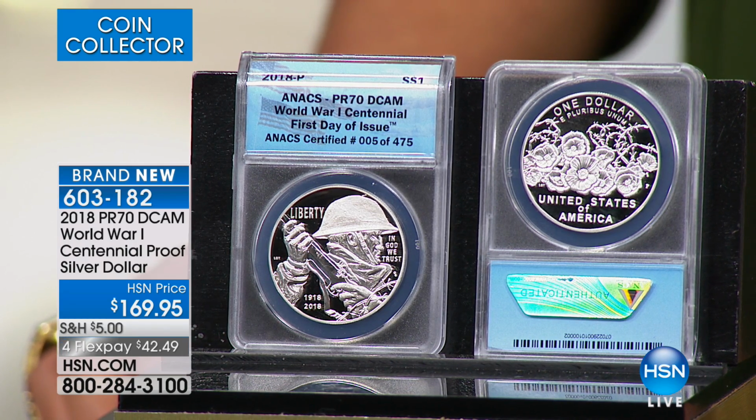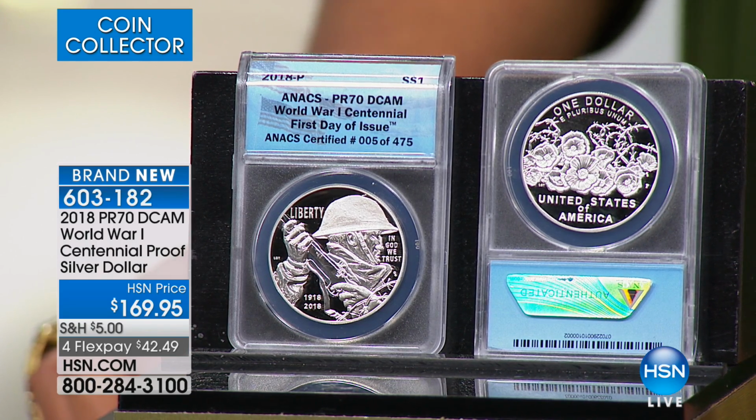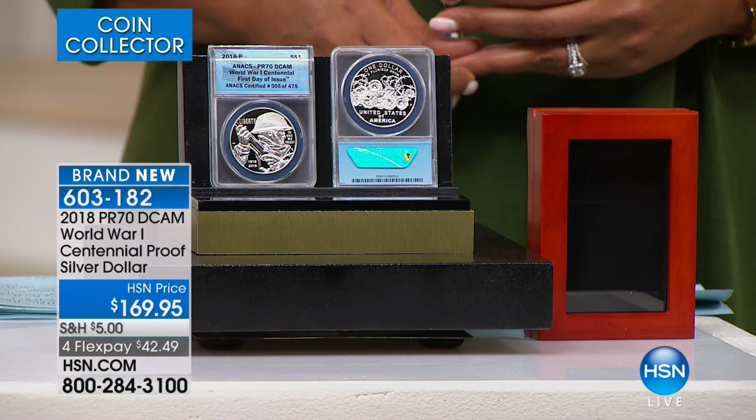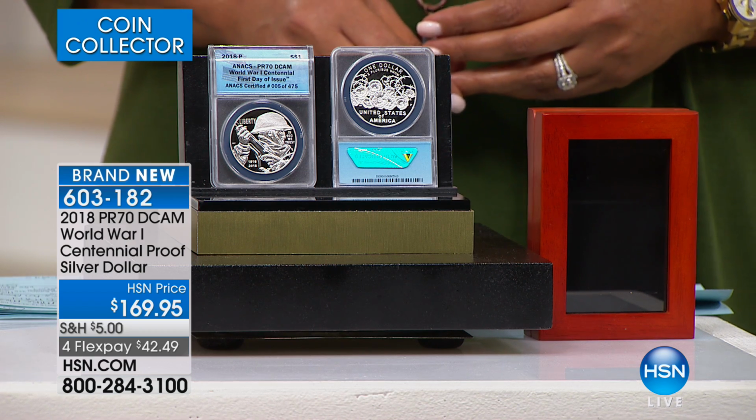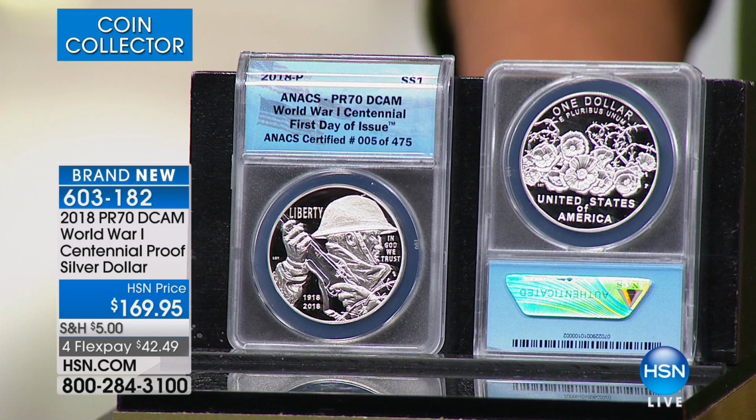Everybody out there, the United States government has been making the commemorative silver dollar series since 1983. Every year they have certain things that they commemorate on an American silver dollar. This year it's the 100th anniversary of World War I, which is what we're looking at here. Now, this is a silver dollar, of course, made by the United States government, as you can see here, and it's obviously 900 fine silver.